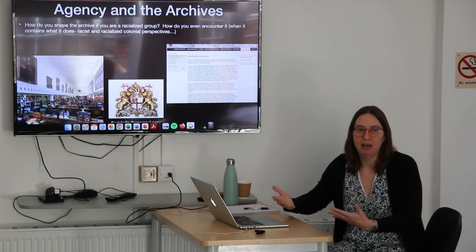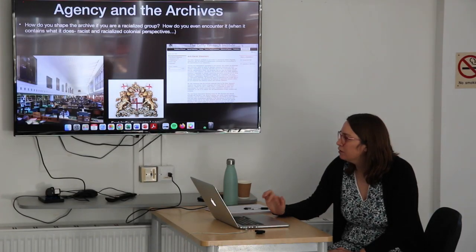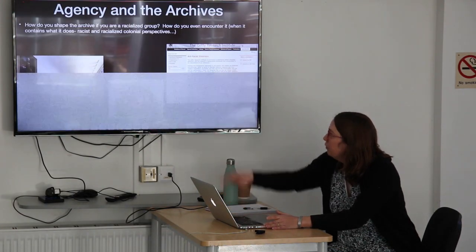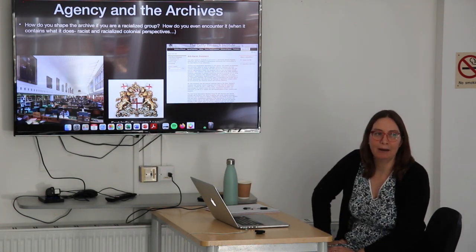And similarly, if you look at this room here, which is the Asian and African Studies reading room in the British Library, you can see right at the back of the room there is actually the East India Company coat of arms hanging up in the room. And the walls are lined with all these paintings of colonial figures. And even for me as a researcher who's working on Islamic art generally in the Ottoman Empire, these paintings and these images are jarring. So imagine what it must feel like if you're an Indian historian who's working on the independence movement or something, and you're surrounded by this imagery. It must be a very different experience.